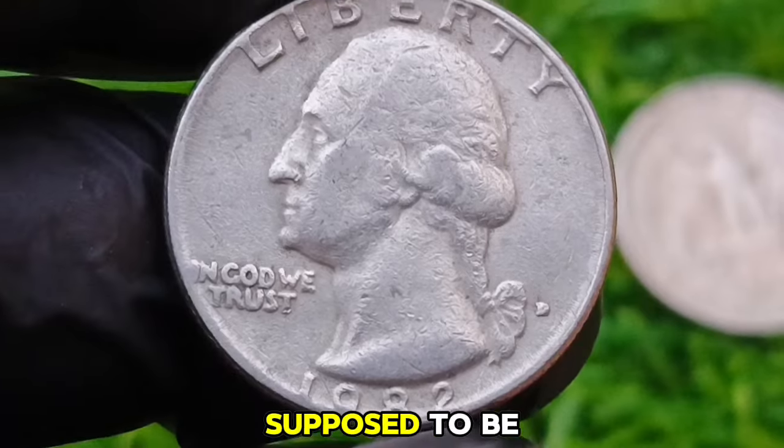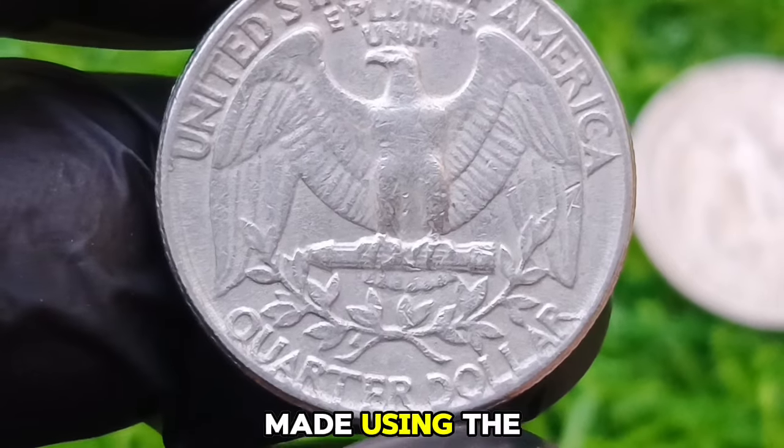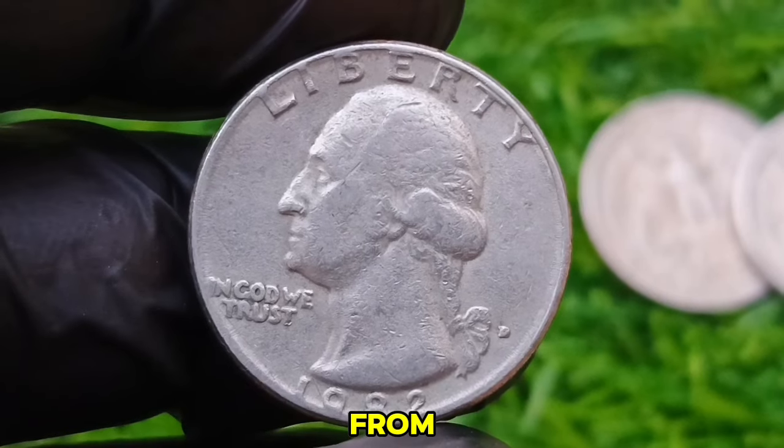Most quarters are supposed to be made from a copper-nickel blend and weigh about 5.67 grams. But during 1982, some coins were made using the wrong type of planchet, like ones meant for pennies or dimes. These mistakes created error coins, and that's where the value comes from.